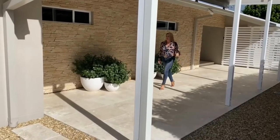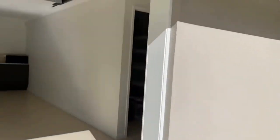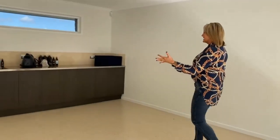So this is part two of our house tour. First of all, we're going to show you the laundry at the end of the house. So in the three-car garage, we've got this great laundry set up.